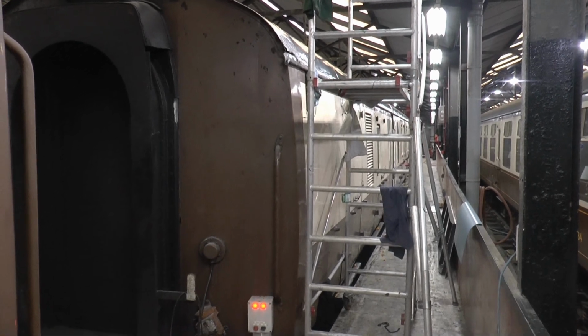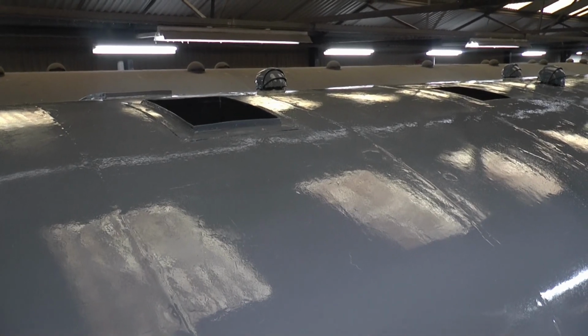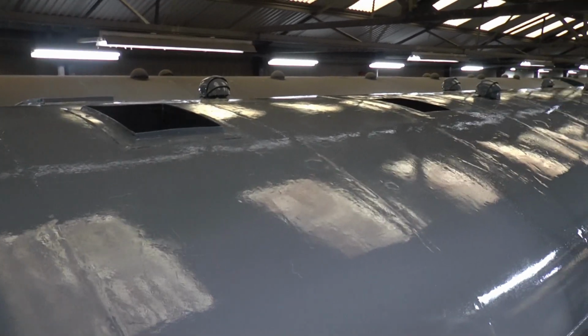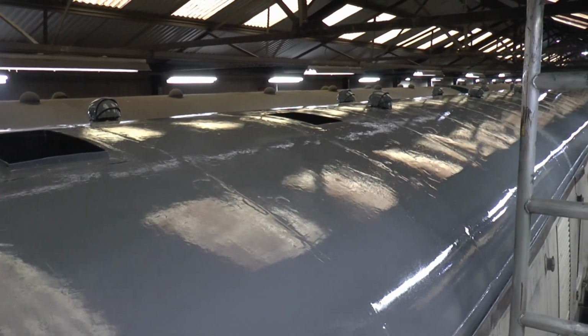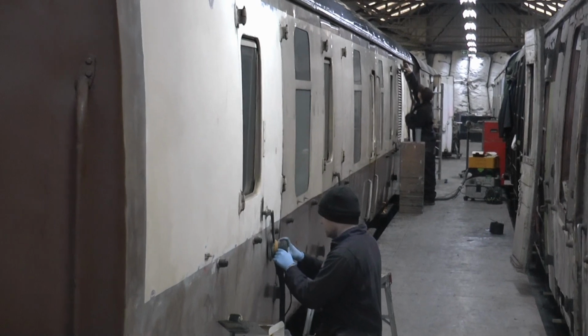The second carriage that was in for repair over these 2 months was that of the guard's brake generator car. Here we can see the roof where it's been painted and the apertures where the exhaust comes out, but also outside of the carriage was being refurbished and painted.